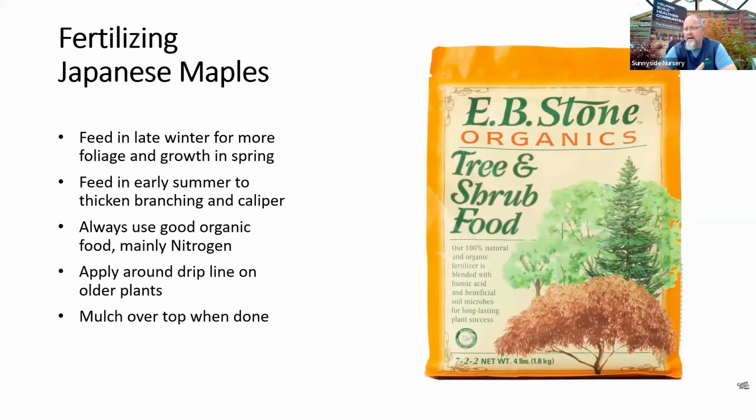But if I feed in that March, April time frame, that's going to give me a nice flush of growth. Maybe I want a little more leaves. I want a thicker tree. Maybe I'm trying to block the neighbor a little bit. That's going to give me foliage. If I want thicker branching, I'm going to do a second feeding in June. I don't think you'll have to feed much more than that. It's no different in a container. You can follow that same schedule.